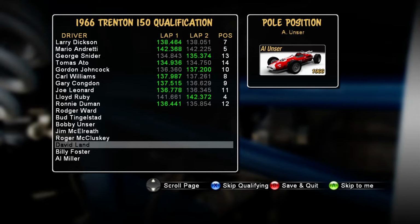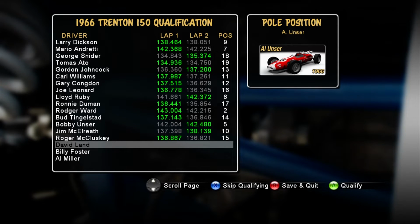We've got nothing particularly significant outside of the defending champion of the series, Lloyd Ruby, qualifying in fifth. Roger Ward on the front row in second, but still Al Unser holds on to that. Uncle Bobby goes to fifth. We see the return of Bobby Unser. He was notably missing from the 1965 season for the most part. Jim McElreath goes to 10th, and Roger McCluskey in 15th.